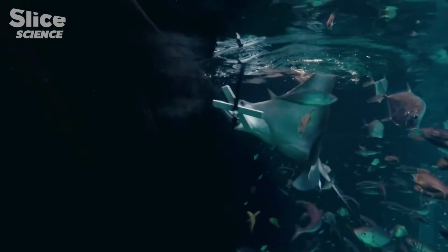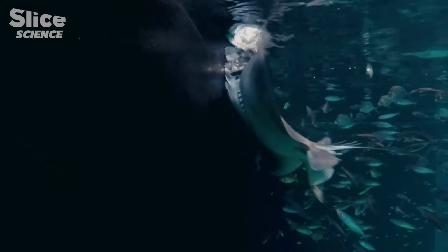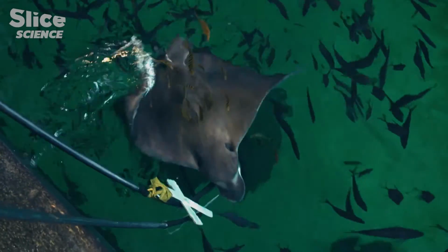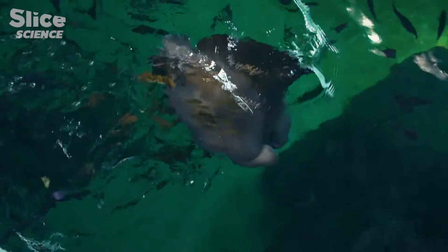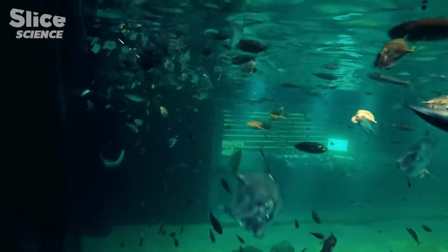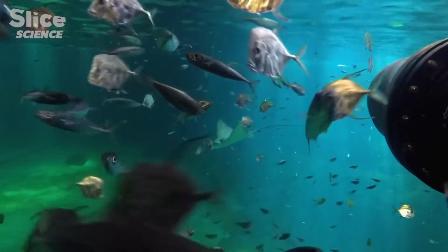Each species has a different sign. As soon as it's out of the water, the fish know that feeding has finished. This technique allows feeding at fixed hours and to check that each species has eaten their portion. An essential procedure, considering the considerable number of fish that will populate the aquarium.